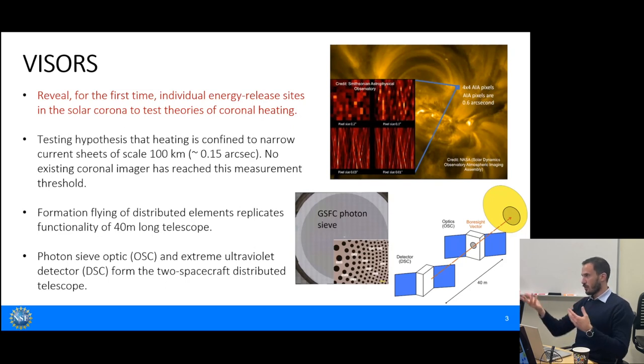And so there are various theories. One is that this temperature bump is due to sheets of energy that are moving and have a scale of roughly 100 kilometers. And those need to be imaged at a higher resolution than the one you can currently achieve with solar telescopes. And the impressive thing is that you want to achieve this kind of science using two 6U CubeSats. So it's low cost and a very interesting application.